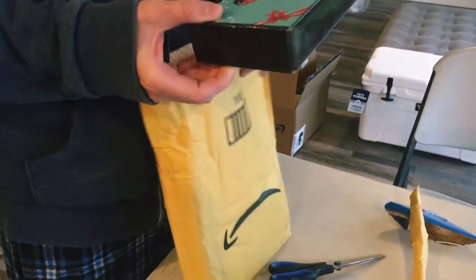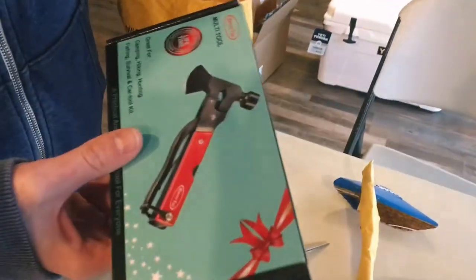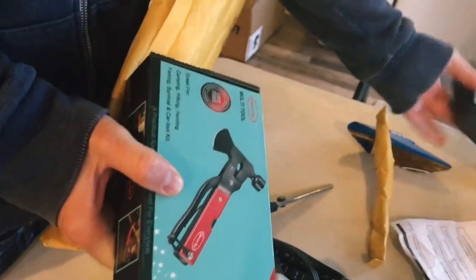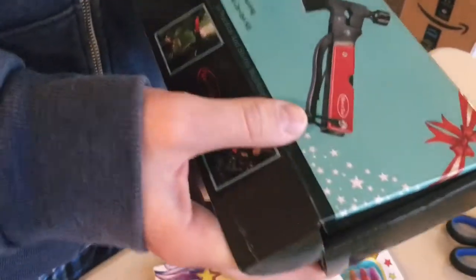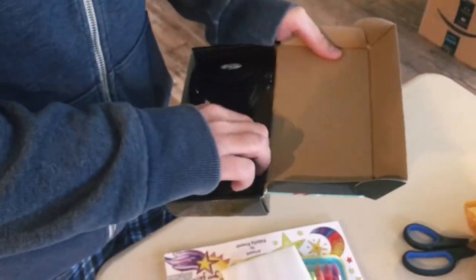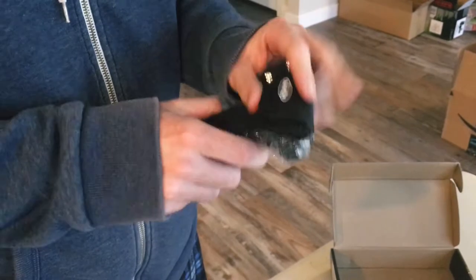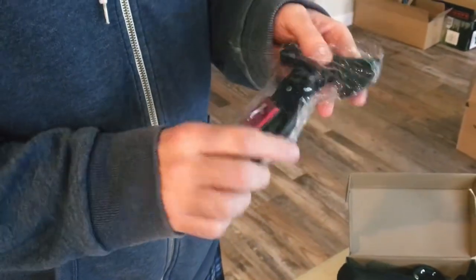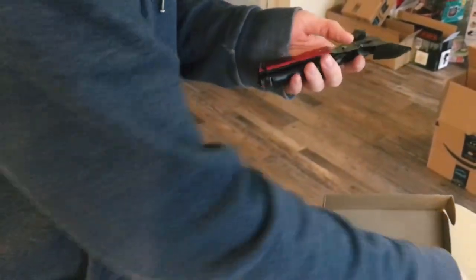Let's see. Oh, a little multi-tool for the camping. I got two of them. Gonna have a camping version. And then I'm just gonna keep one in my car. It's too small. Well, it's not supposed to be. I actually thought it was gonna be a little bigger, but it's just supposed to be a little handy tool thing. Look at that. See, it's just like a multi-tool in case you need to. Wow.